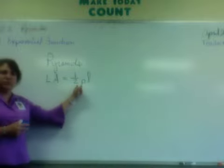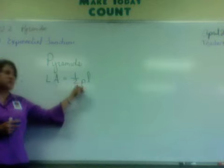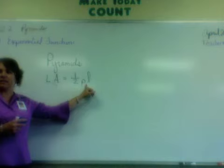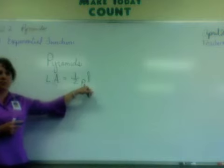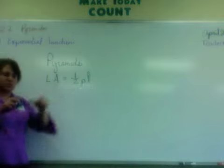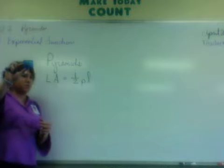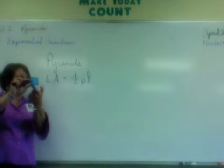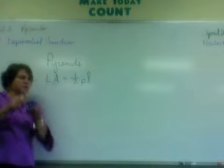Identify the shape of your base. You might have a triangle as your base, so that would be 3 sides to find the perimeter. You may have a square as the base of your pyramid. Well, that's 4 sides that we will add up to find the perimeter. You multiply it times this slant height, okay?